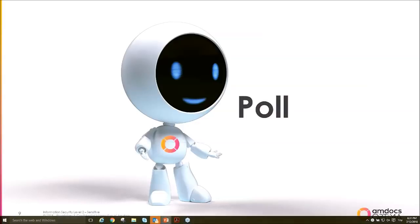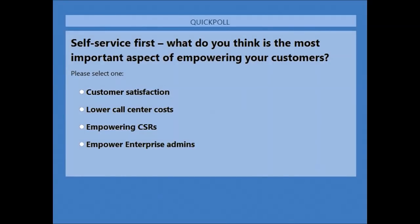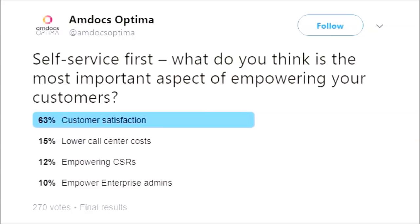Right. So good. I want to ask the audience this question: what are the key drivers in investing in self-service for you guys? What do you think is the most important aspect? Is it customer satisfaction? Is it lowering the call center costs? Is it empowering the CSRs, or empowering enterprise admin? I have to also share with you that we have asked this question also on our Twitter poll, and exactly like in your case, 62% of the respondents there said that customer satisfaction is the main driver for self-service first.